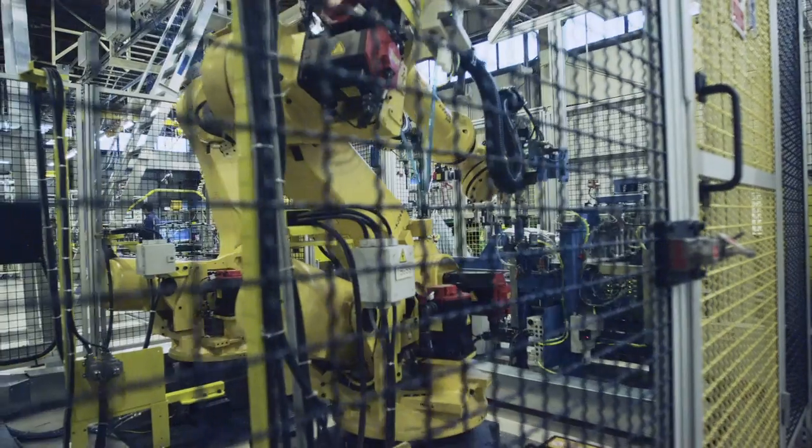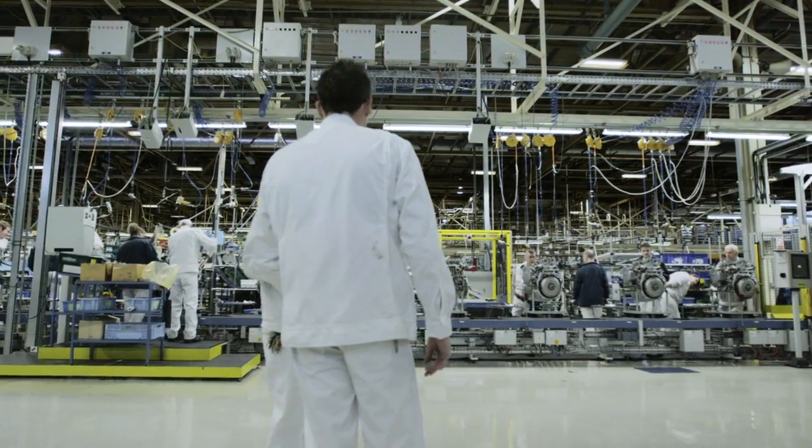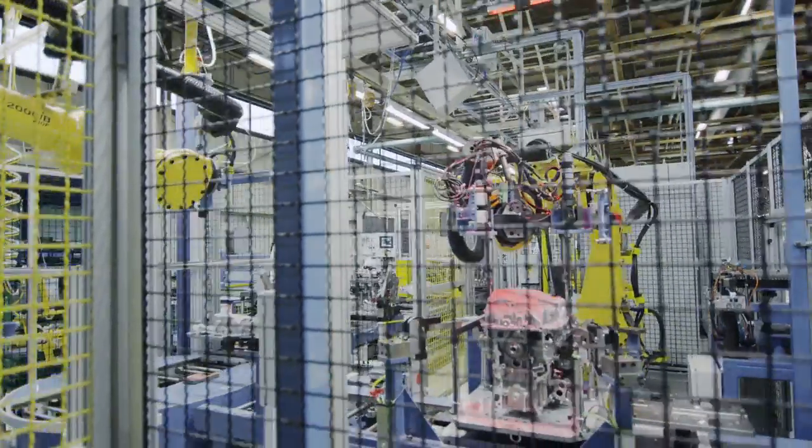Earlier this year, we installed a brand new diesel engine production line at our factory. This underlines the importance for the new small diesel engine series of meeting our European sales plans.